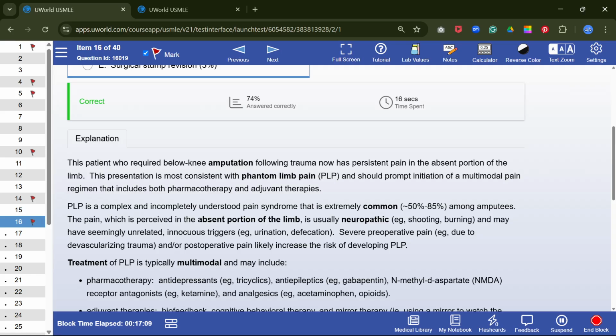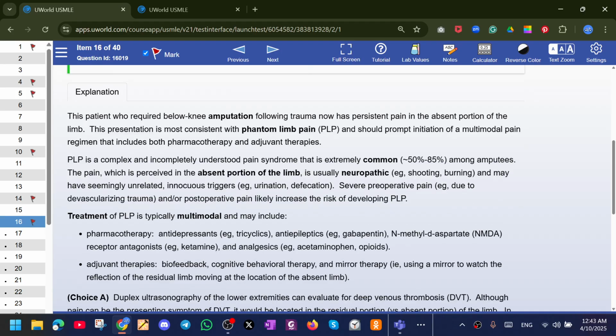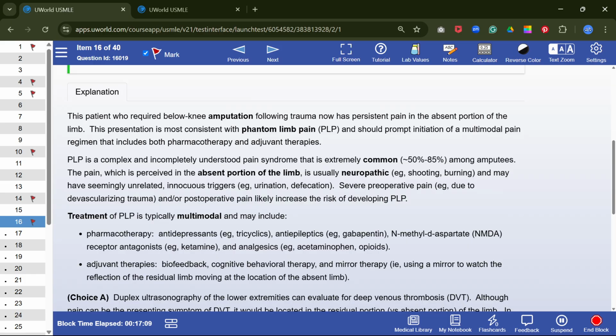The pain is perceived in the absent portion of the limb and is usually neuropathic, shooting, burning, and may have seemingly unrelated innocuous triggers. Severe preoperative pain due to devastating devascularizing trauma, and postoperative pain likely increase the risk of developing phantom limb pain.